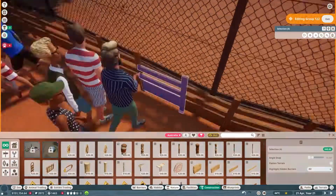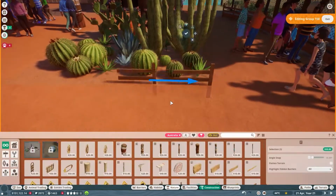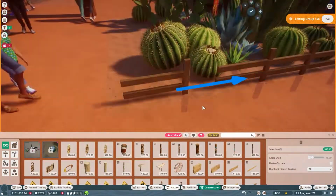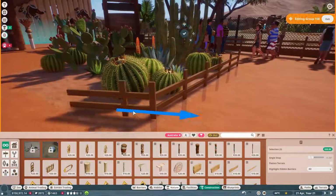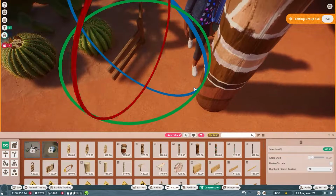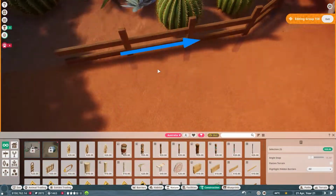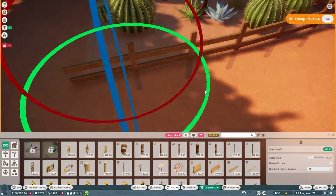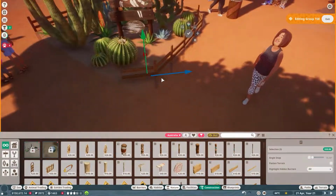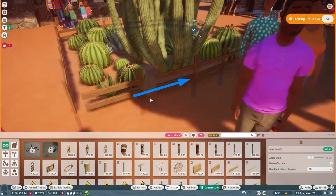So I played here and I put down this cactus arrangement. I don't know what the plural of cactus is in English. I have absolutely no clue. And then of course I had to put down a fence because you don't want the children running into the cactuses. I don't know. Write in the comments if you can tell me what the correct plural of cactus is. I should totally have looked this up.